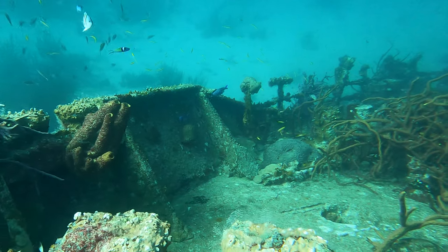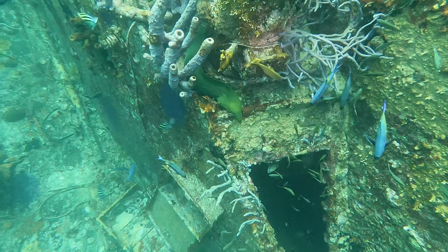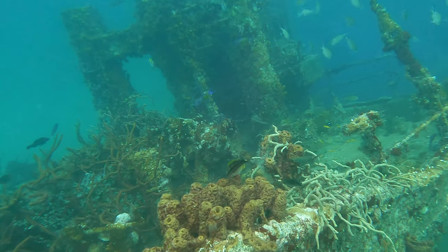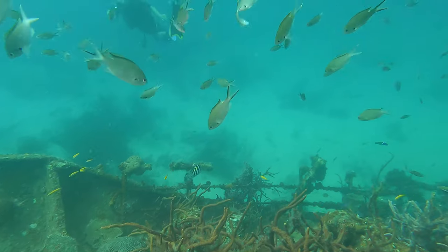Bow is at 60 feet, rudder and screw intact at 98 feet. Lots of life and a friendly resident moray eel on the stern deck. The maximum depth is 91 to 100 feet, 28 to 30 meters. The average visibility is 71 to 80 feet, 22 to 25 meters.